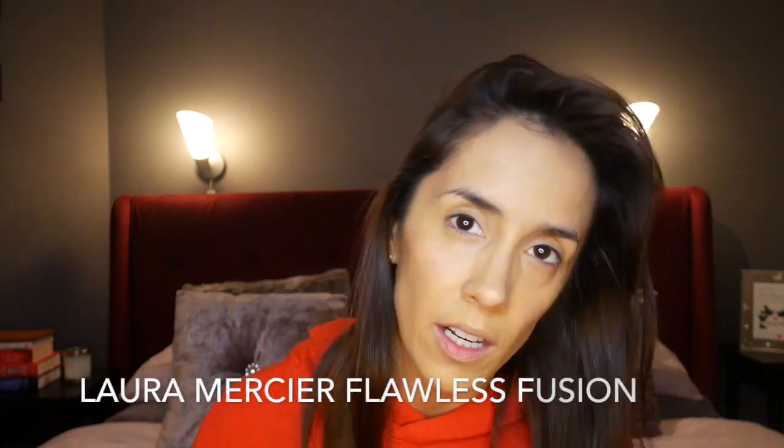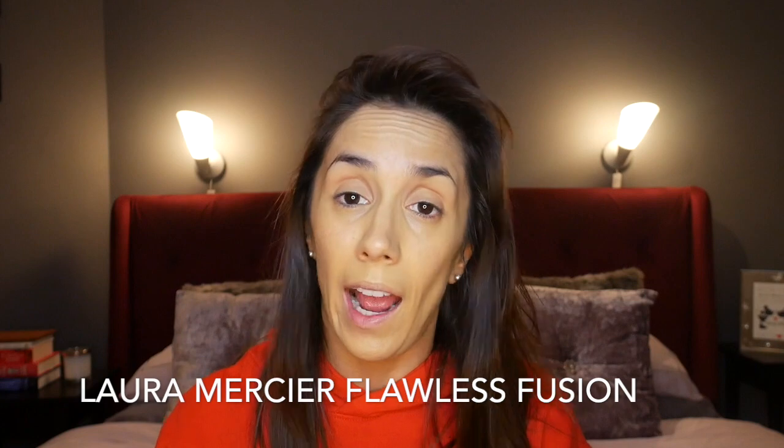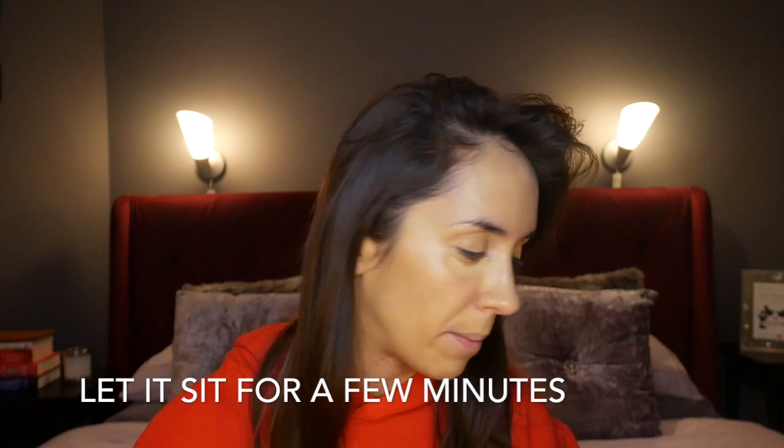Then this is the next step. Now you can use any concealer, but my personal favorite concealer is actually by Laura Mercier, and it's the Flawless Fusion Ultra Longwear Concealer. Now I put the concealer on now while I do a different part of my makeup and let it just set a little bit, and I just put a little bit there and a little bit there, and I just let it sit while I do a different part of my makeup.